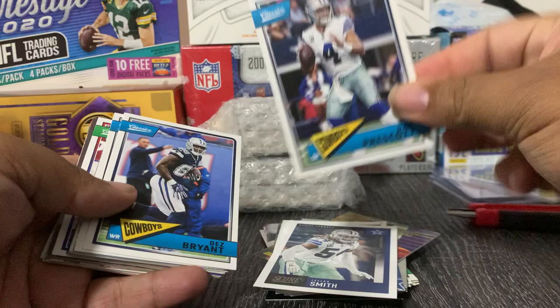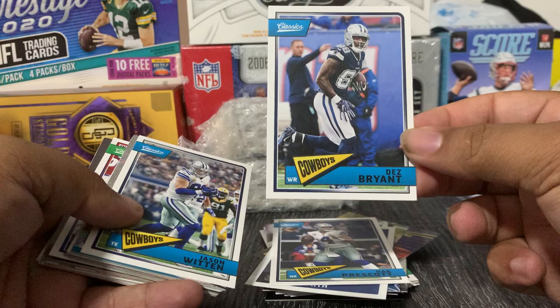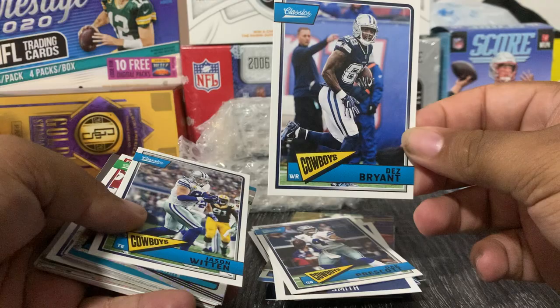We got a Jalen Smith, another Dak Prescott. I like these classic throwback cards. Dez Bryant, who, if you guys have been following the sports world, I think he's supposed to have a workout with the Baltimore Ravens. And who knows, man? I like the Ravens, so it'd be dope to see Dez Bryant back in the league. We got a Jason Witten.